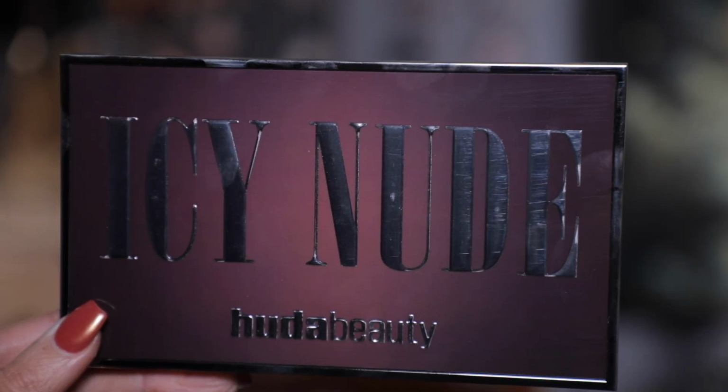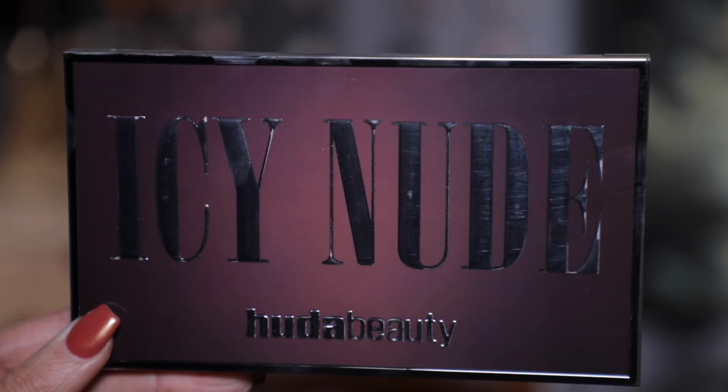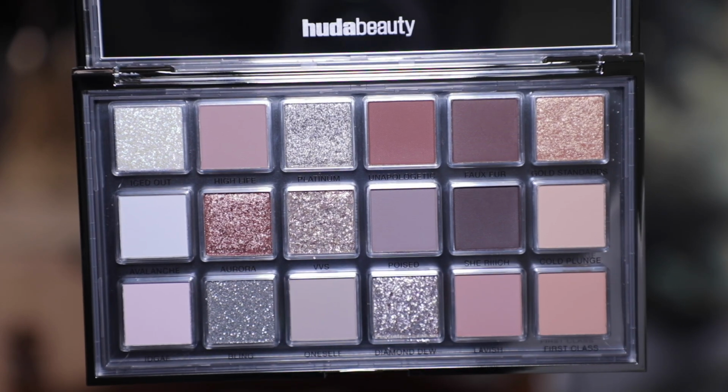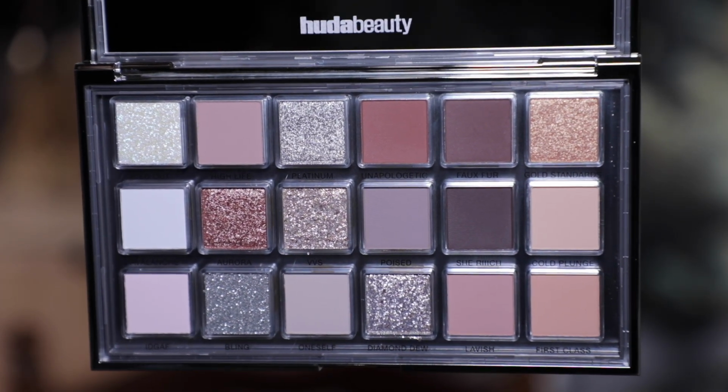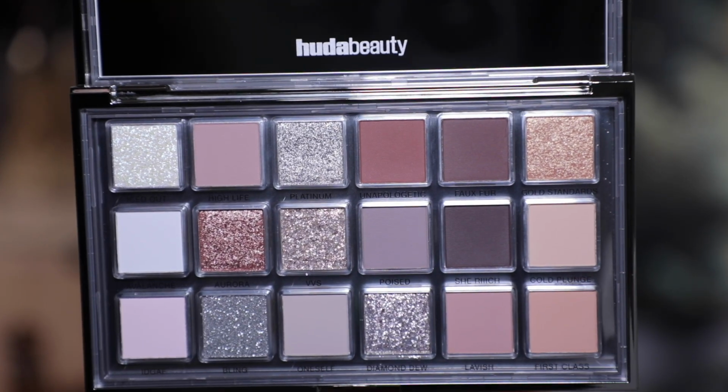Now on to the star of the show, the Icy Nude palette from Huda Beauty. Kind of like this simplistic packaging. I'm not a cool tone neutral lover. I like them, okay? I like them. There's a time and a place. It's just not shades I normally gravitate towards, but this palette has some really pretty shimmer shades that really drew me to it.